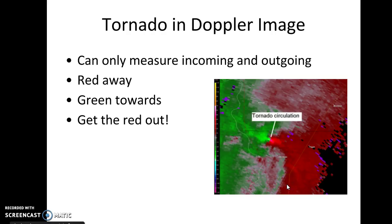When we look at Doppler images, they're color-coded. On a map like this or a radar image, green indicates that the clouds are moving towards you, while red is moving away from you. So this can help us identify areas of rotation where a tornado is circulating.